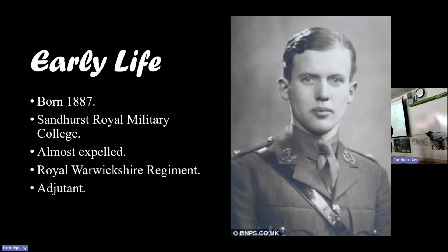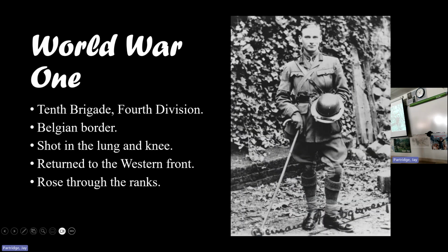And in that regiment, he was an adjutant, which is basically an assistant to the senior officer. So he actually fought in World War I. He was in the 10th Brigade, 4th Division. He was fighting on the Belgian border. He was shot through the lung and the knee by a sniper.